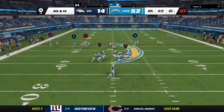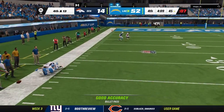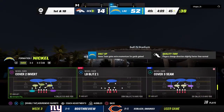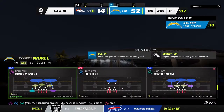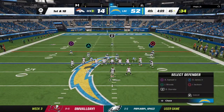Here we go on 4th. Herbert. And it's incomplete. They cannot convert, and they turn it over. The 4th down play doesn't work for the Chargers. And the Broncos are going to get the football back in great field position.